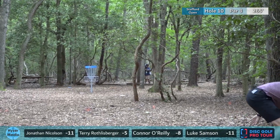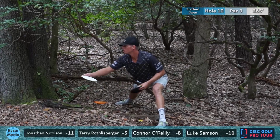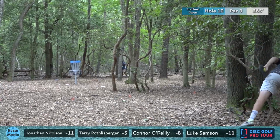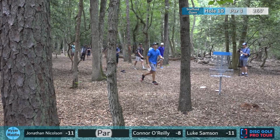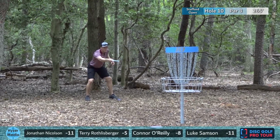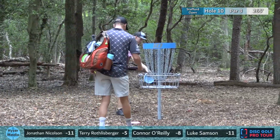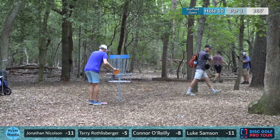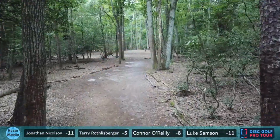Kind of an awkward bid from Jonathan and Hyzer off a knee around a bush, but gives it the right shot shape, just not enough. I mean, that also from Luke was an awkward stance. Yeah. And good comebacker from Jonathan. Yep. Okay. Styling. Kind of giving the basket a hug.